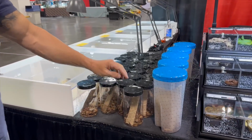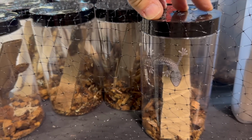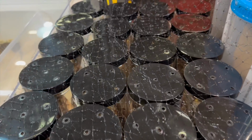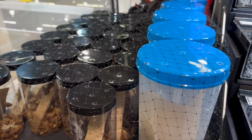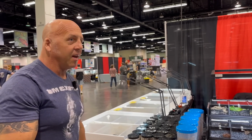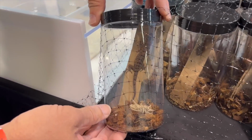Moving over here, we have a whole bunch of captive bred tokay geckos, and these were produced also in the facility in Indonesia, and these are the normal siblings that hatched out from the morph breedings. So we don't have any concrete evidence to tell you guys that they're hets, but they are likely to be hets for different traits, but we're just selling them as normals and at wholesale to the public, basically at those prices.